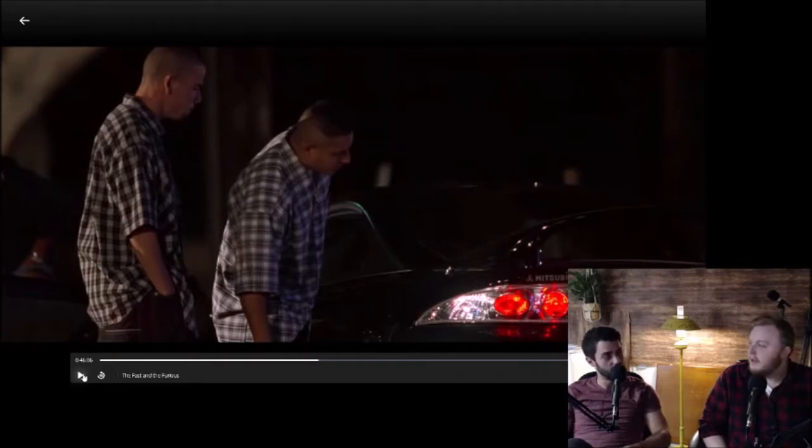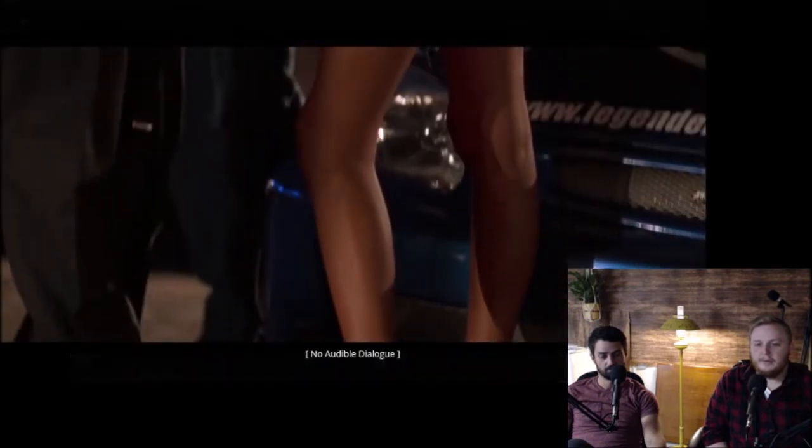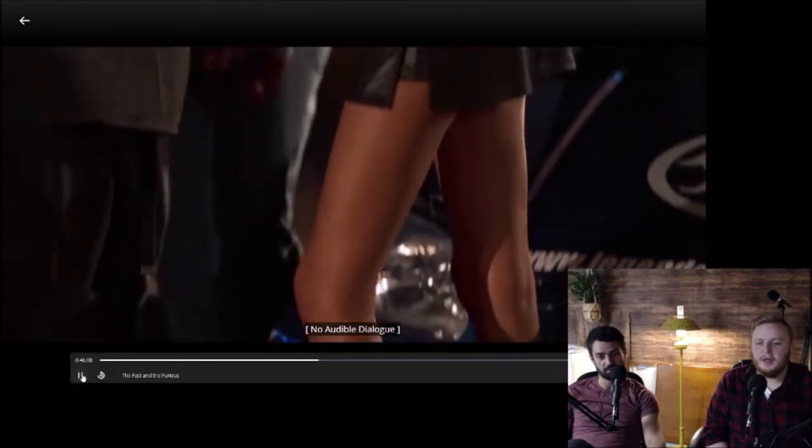That thing was sweet. I was really excited about that car when he got it. It had the nice curved rear spoiler and chrome Integra taillights. That's exactly what I thought when I saw it. At first glance, I thought it was an Integra, but it's not. So we get that girl. Legs for days. We get a pan up on these legs.